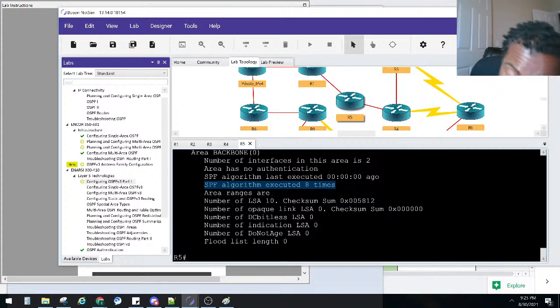Y'all know what that is, right? SPF stands for shortest path first. It's basically the mathematical computation it does to find a shortest path somewhere. It's the same algorithm that is used in GPSs, like Google Maps, to help you find the quickest way somewhere. The same way these routers find the quickest way to get somewhere, that's exactly how Google Maps works, by using the SPF algorithm. It's been executed on this router 8 times.